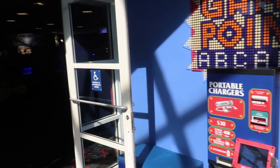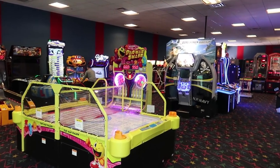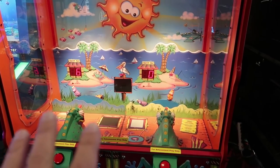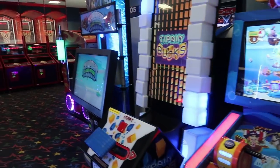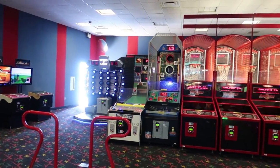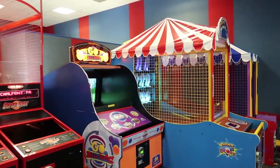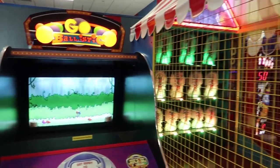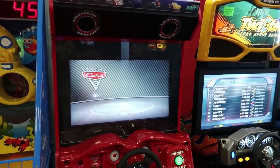Let's go have a look inside the arcade here. Ooh, it's so dark in there. Oh, it's so warm in here. Holy cow. Like 1,000 degrees inside of here. Everybody else is out and about playing all the fancy new games. This one's my favorite. Speed of Light. That one's fun too. Go Ballistic, eh? Or you're just like throwing balls at the screen. It's pretty fun. I like all of the games here. Oh, they have a Cars game. I don't know. You can race as Lightning McQueen.